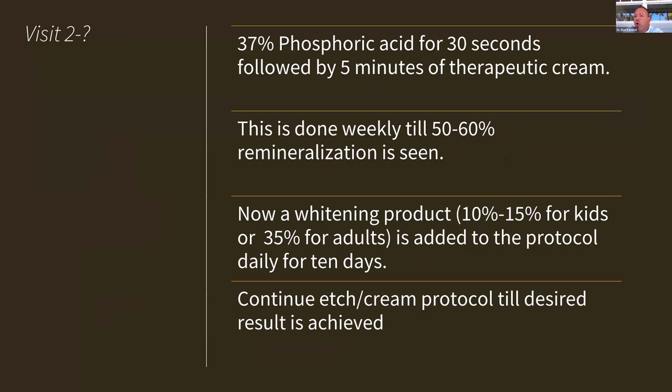Visit two, no more Opalustre. Opalustre is only used initially to spark the process. But on visit two, in perpetuity, till you're done with the case, 37% phosphoric acid for 30 seconds, followed by the application of MI paste in the office, sending them home with a tray. Now, these cases can take 6 weeks, 8 weeks, 20 weeks, 30 weeks. I don't know how fast the teeth are going to absorb the cream.